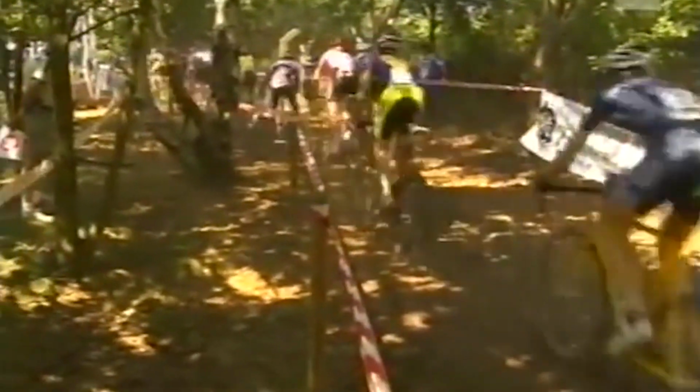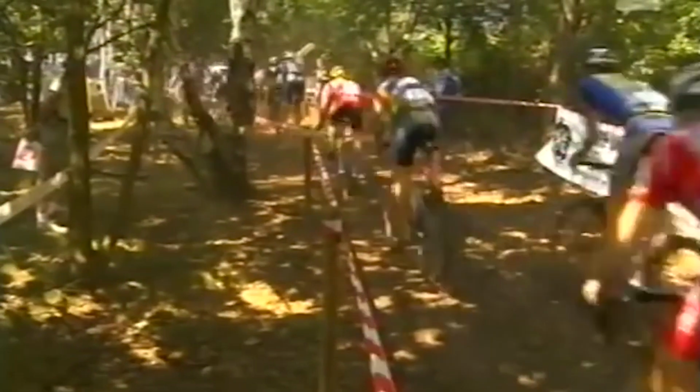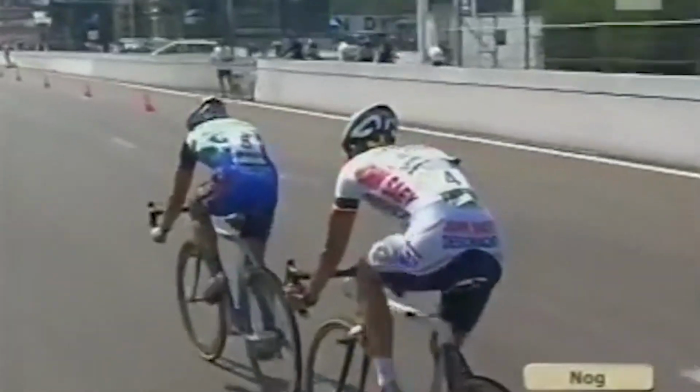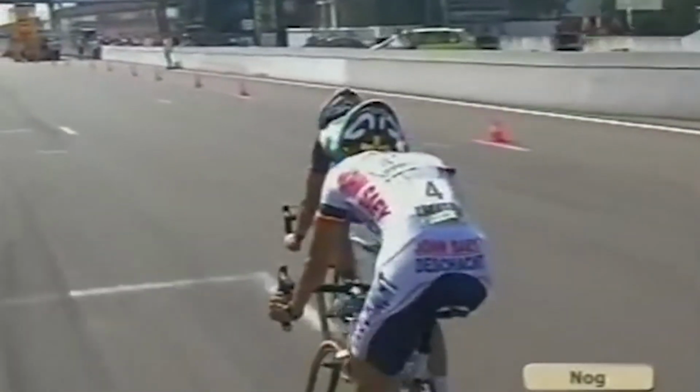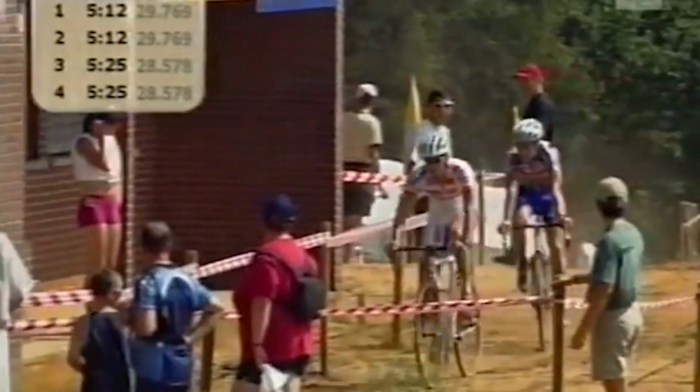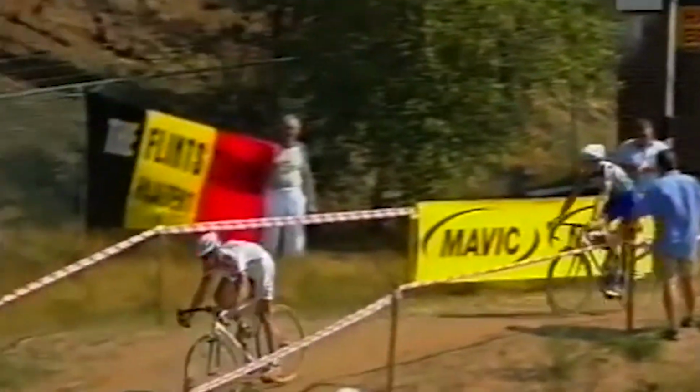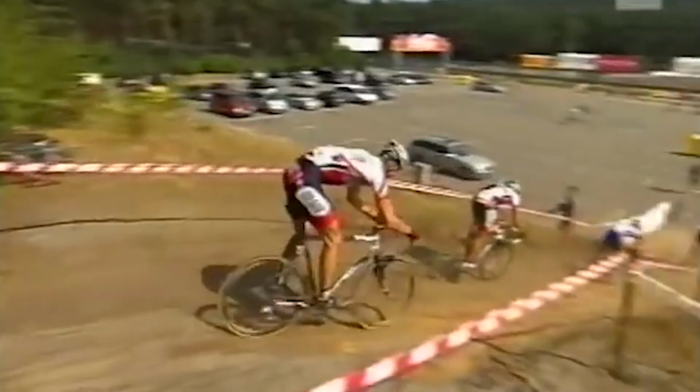These Zolder cross races, they took place in August. That's right, August. And not late August either, but the second weekend in August. So the next time someone complains about cyclocross starting too early where you live, just tell them you're following the lead of the Belgians and name drop Zolder.